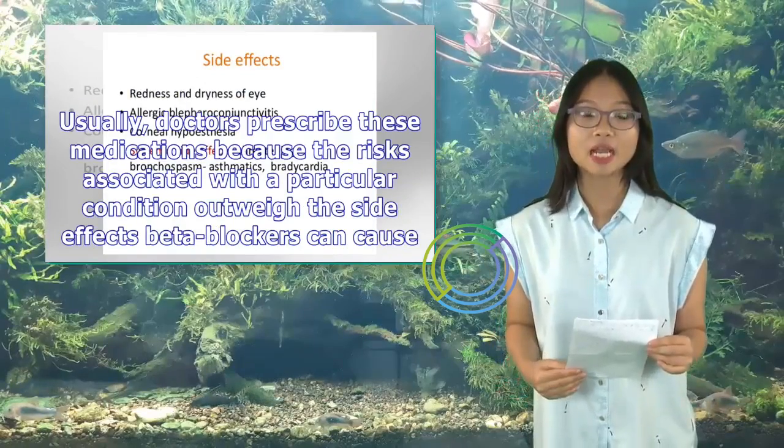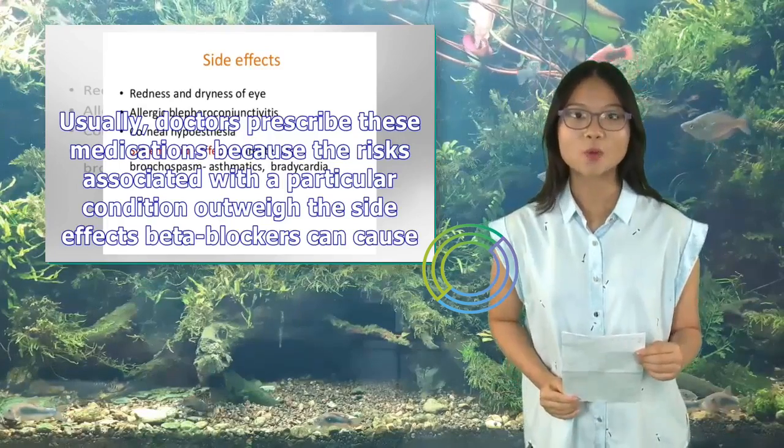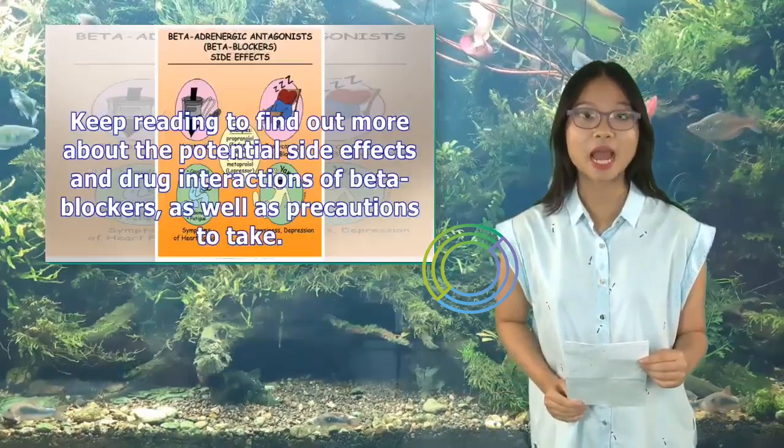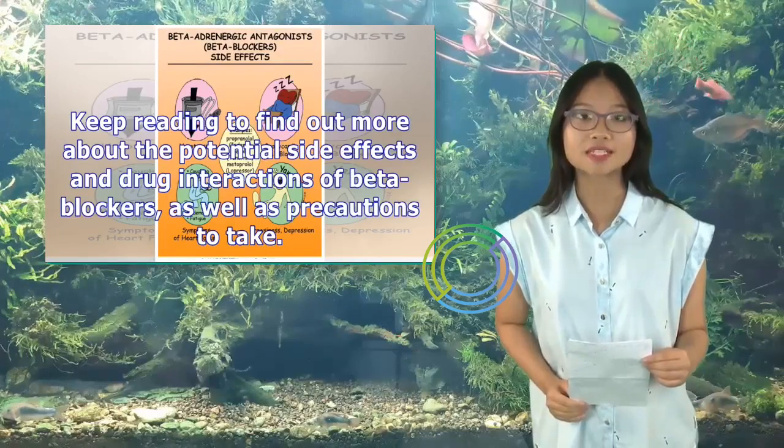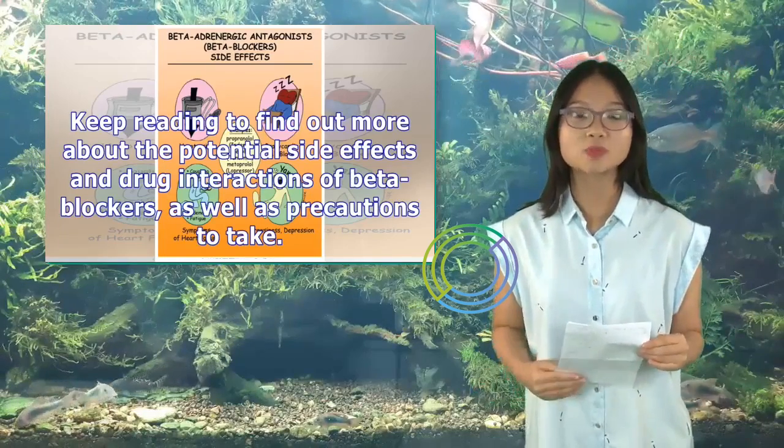Usually, doctors prescribe these medications because the risks associated with a particular condition outweigh the side effects beta blockers can cause. Keep reading to find out more about the potential side effects and drug interactions of beta blockers, as well as precautions to take.